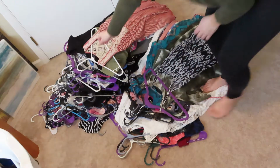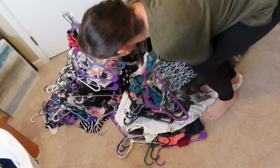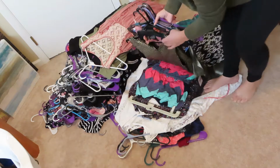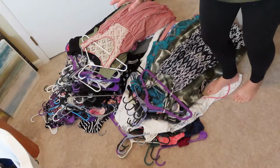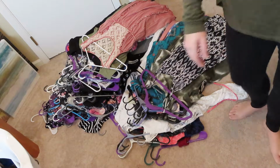I just tried on all those dresses, and 1, 2, 3, 4, 5. These 5 went into the keep, and then all of these went into the get rid of. So 1, 2, 3, 4, 5, 6, 7, 8, 9. So I would say that's pretty successful. Let's finish the rest of it now.